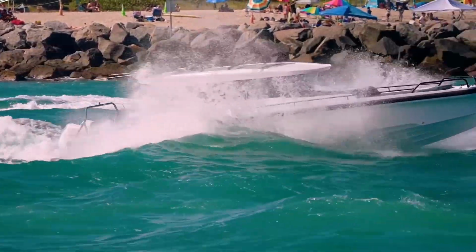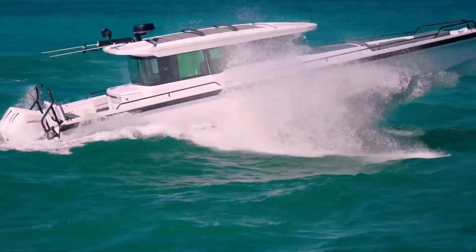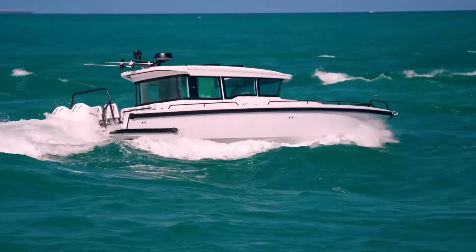That sharp front bow entry really gets to work when that throttle's moving. He's starting to pick it up a little bit here, and they're starting to work their way out. They're going to hit some of the bigger rollers. They nail the first one. The boat does a little plop. They plow through that one. And no, that one's enough.